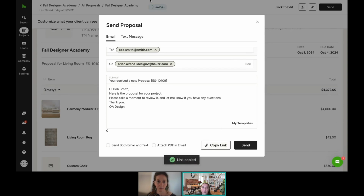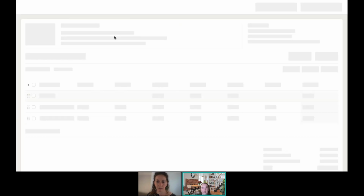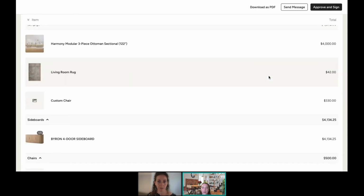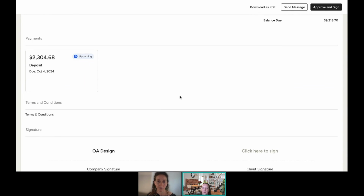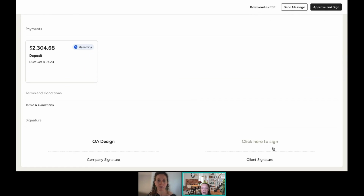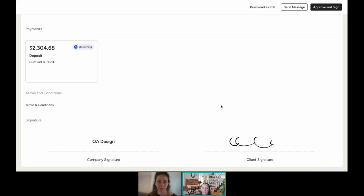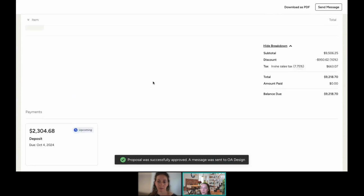This is exactly what your client will see based on our preview settings. So they have this proposal here. And then as the client, I'm going to see this payment schedule. I can click to sign at the bottom. And then I'll just go ahead and click approve. And now as that client, I've approved this proposal.